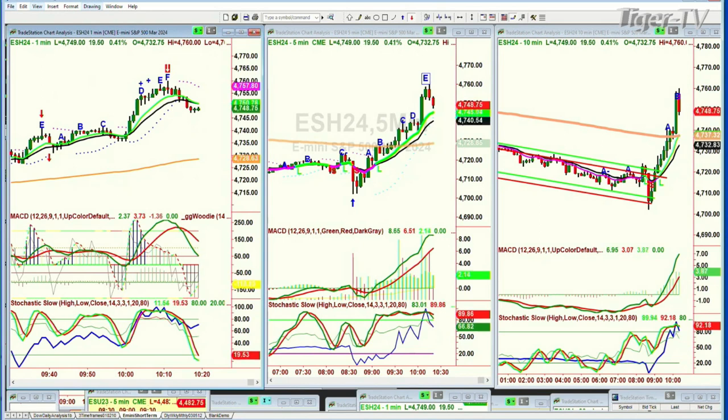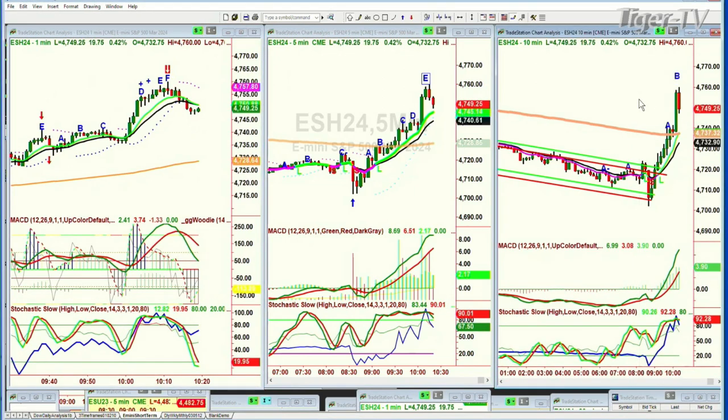So this is an E, but it became a B in the 10-minute chart. Think of this as a daily, weekly, monthly in the 10-minute chart. And we'll just have to wait and see what happens next. But my suspicion is whatever the news was for that, it was really short covering, some new buying.